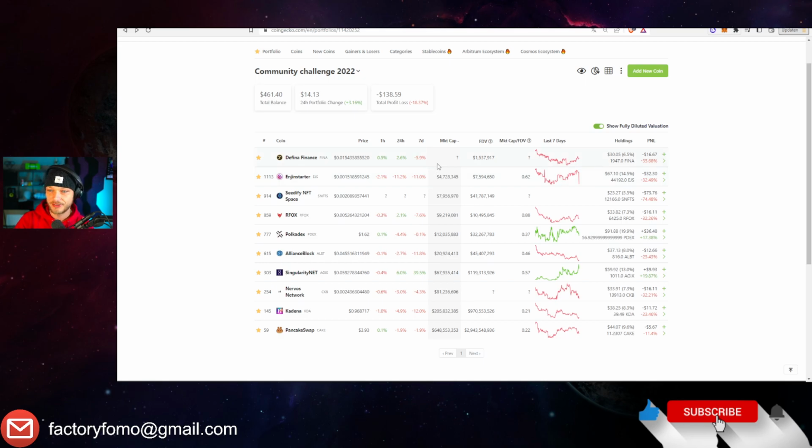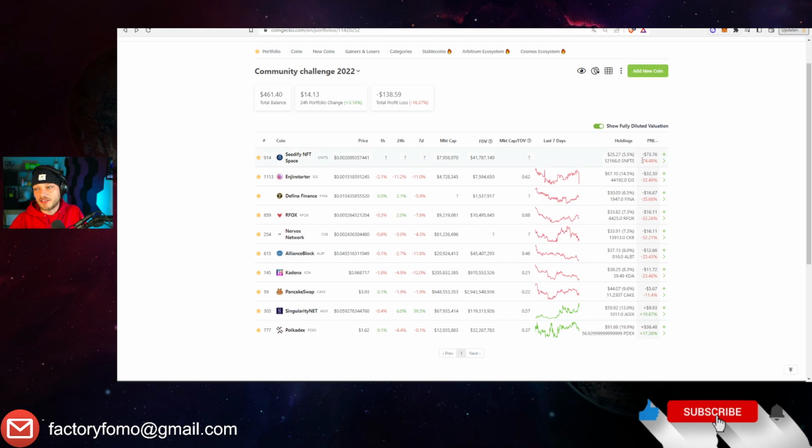So I'm really curious how this portfolio is going to perform. It's down 18%. It's not bad considering that Seedify NFT Space is down 75%. Engine Starter is down 30%. Divina Finance 35%. But it's mainly because Polkadot is up 17%. Singularity Net's up 19%. So that's definitely not bad. So it compensates a little bit, right?